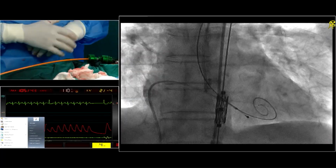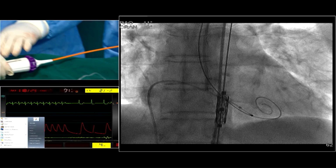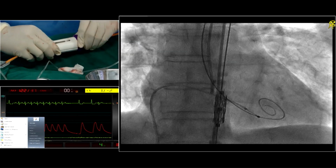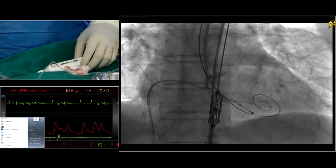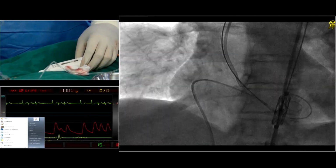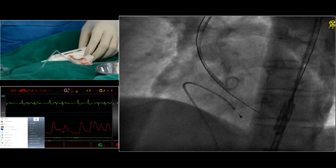So we have parked the THP in the descending thoracic aorta, and now we are going to flex this. You can see this is how we are going to flex. I'm going to give some flex to take for the arc. LAO 30. We want to see the aortic arc as well as the wire if possible. Yeah, that would be great. Can you pull the table towards you?